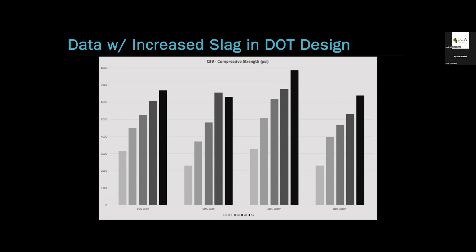And I think also looking at the 80%, obviously that's really pushing the boundaries a little bit. But I think if we would have carried that out to a 90-day strength curve, you would start to see it closer to between 7,000 and 8,000 PSI, just as it takes a little bit longer to get there. So, as we all would assume, the strength really wasn't as much of an issue. But again, we had to check that box to make sure that those higher replacement rates weren't going to put us in jeopardy of not meeting the specification.